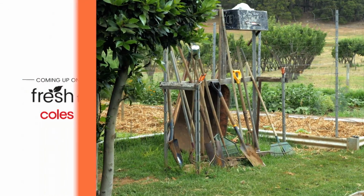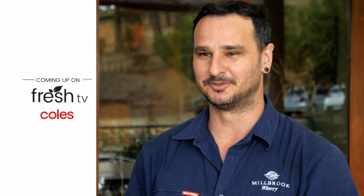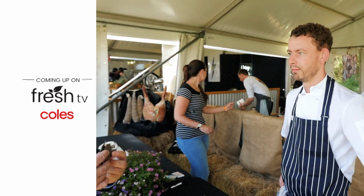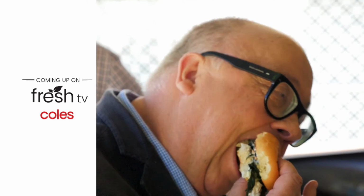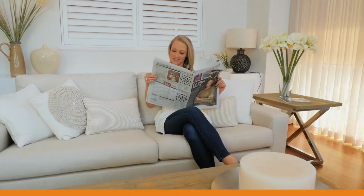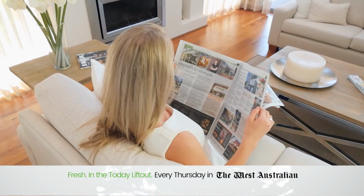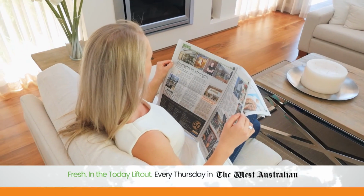Up next, the bush cook who's gardened his way to the top. Just out in the middle of the bush, growing and cooking some veggies. And winner, winner, duck dinner. Rob tastes his way through Gourmet Escape. For more great ideas and recipes, see Fresh in the Today Lift Out of the West Australian on Thursday.